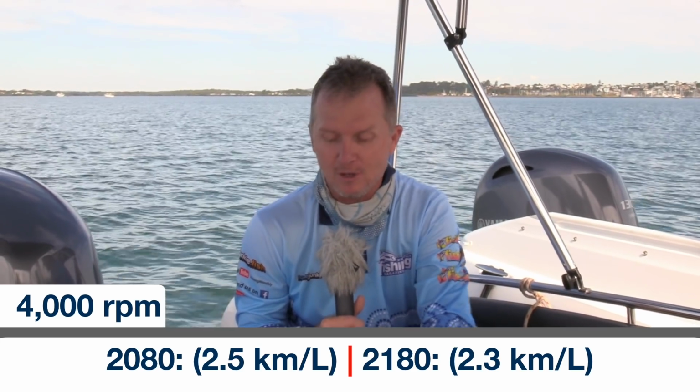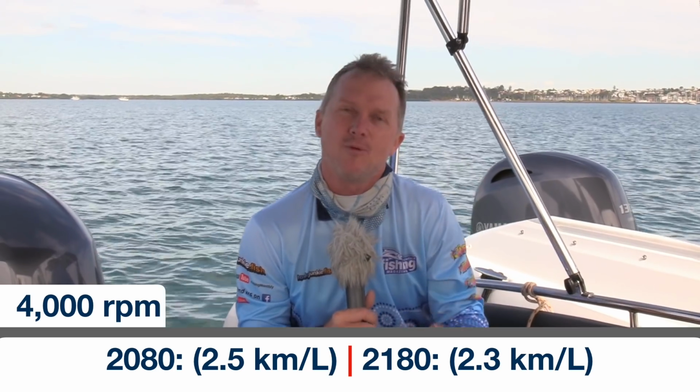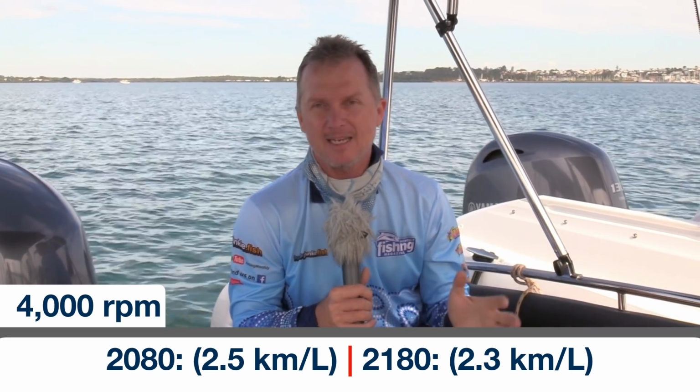But at cruising speeds as well, the smaller Whittley is a little bit more efficient. Get 2.5 kilometres per litre at 3,500 to 4,000 RPM, whereas the bigger girl, 2.33. So if you want to buy a more economical boat, the smaller Whittley turns out to be the one.